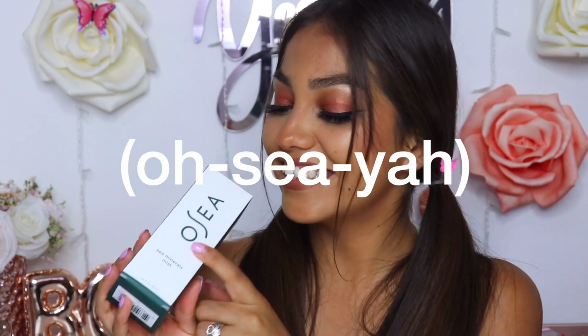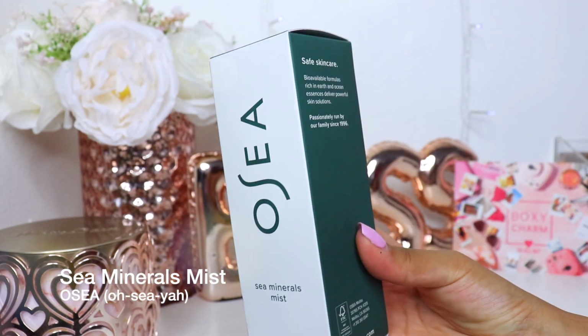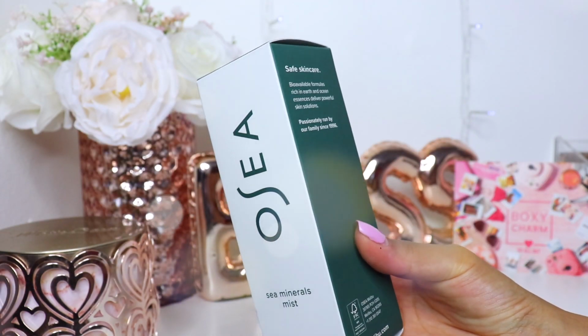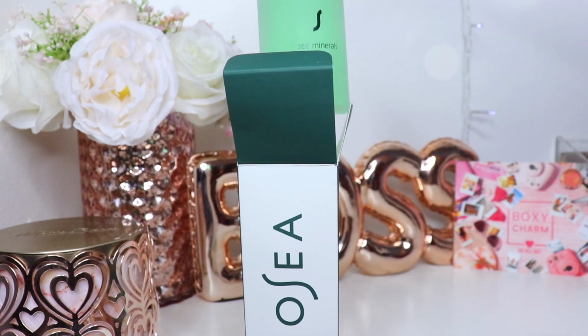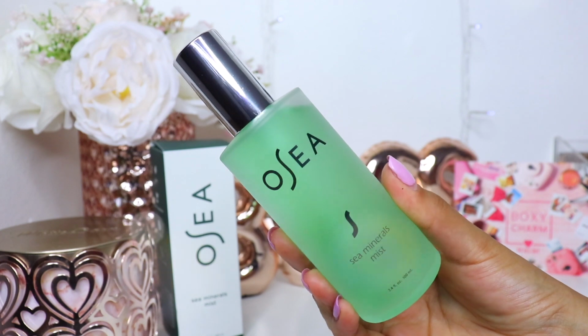The next item is by a brand I didn't know either. It is called OSEA. I'm just kidding. It's called OSEA. This is the Sea Minerals Mist, and the packaging on this, guys. This is actual glass. You can feel it. It's so elegant. It's so chic.